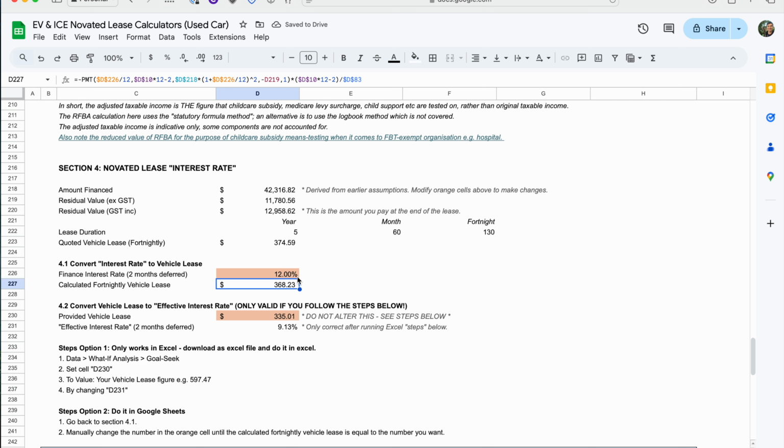The reason I chose to go directly with Maxxia is simply because it's my first novated lease. I don't feel 100% comfortable going self-managed. I might do that for my next novated lease, but for now, I've sort of made peace with the fact that I will be paying a little bit of a high interest rate for this lease. But you certainly do not need to do that.